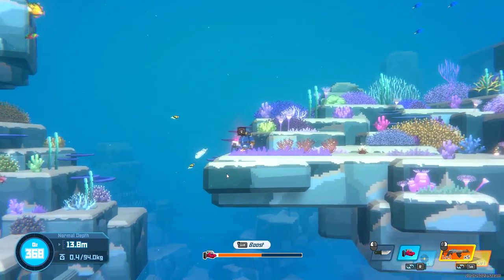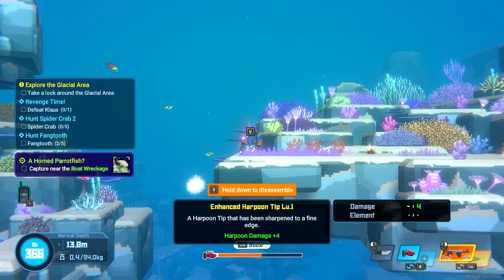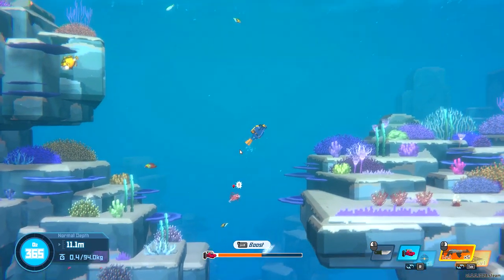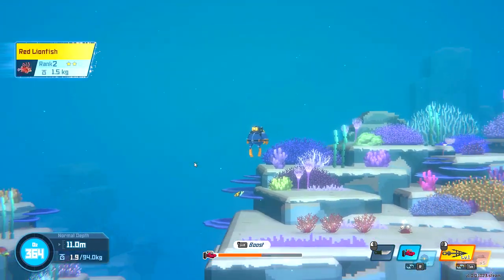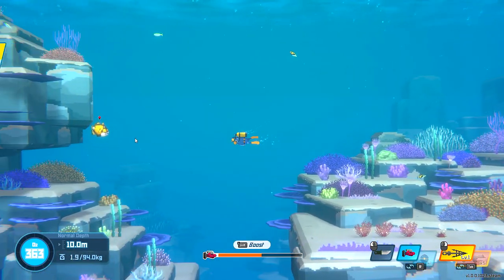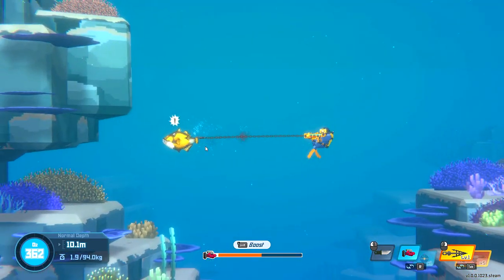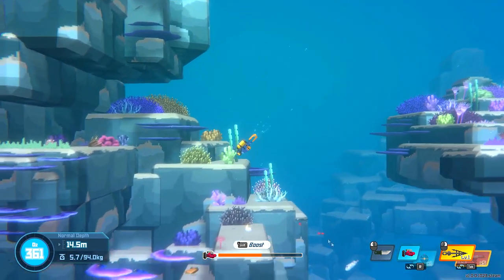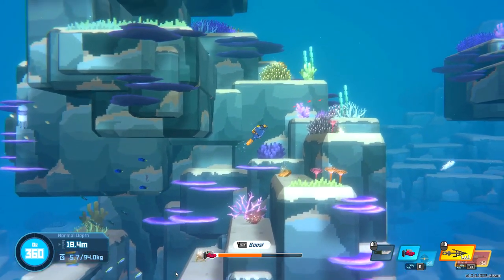Let's see if there's maybe an upgrade in here. Enhanced harpoon tip. Well, I'll take it. It's not going to help me against this shark, but I will take it. We got jerky jerk here. Yoink! Let's clear him out, too. Oopsies. Yeah. So there's a shark down here. Keeping my eyes open for more. Okay, we got more oxygen right there.